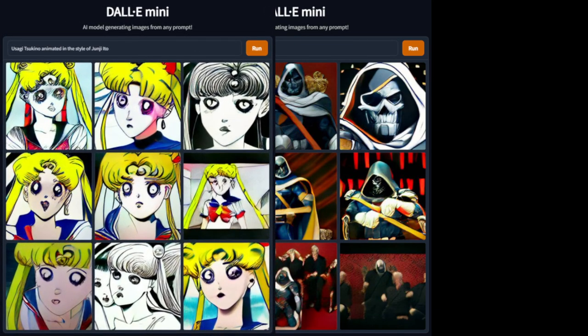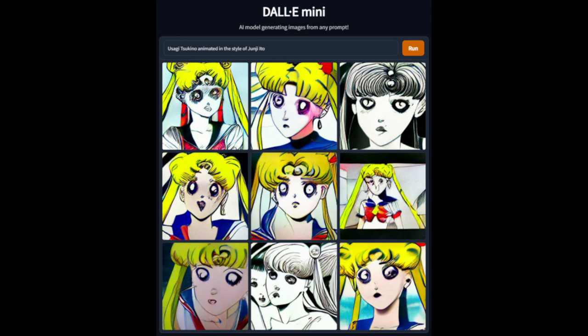I said animated, it should have said drawn, honestly. What? I can't read it. It's too small. Usagi Tsukino animated in the style of Junji Ito. I could have guessed that probably from the top right one. Oh, yeah, the top right one worked out pretty well.